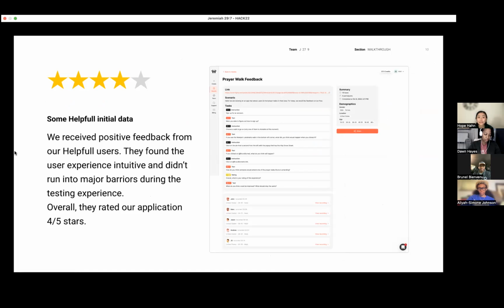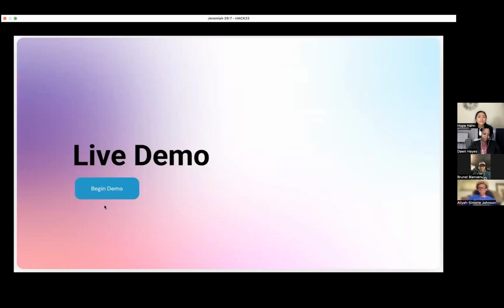So we did also get some helpful initial data from Helpful. We were able to put our Figma prototype onto the site, and also got a walkthrough. Overall, they rated us 4 out of 5 stars, which is pretty good for a first run through. So that was also very helpful for us to really guide those first iterations. And just to go through kind of the live demo.